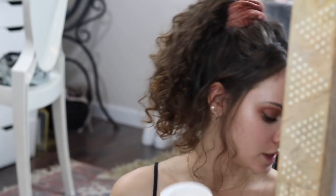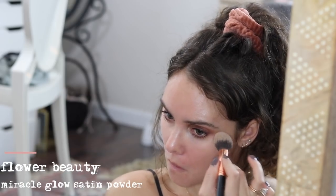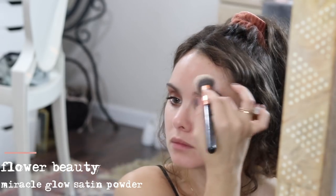Now I'm going to set my face with some powder. This is the Flower Beauty Miracle Glow Satin Finishing Powder. This adds a glow, but it's not anything overly obnoxious. I really like this. I like that this doesn't make your skin flat. It sets it without making it look cakey and flat, especially during the winter. Your skin's already dry as hell, so you don't need that.